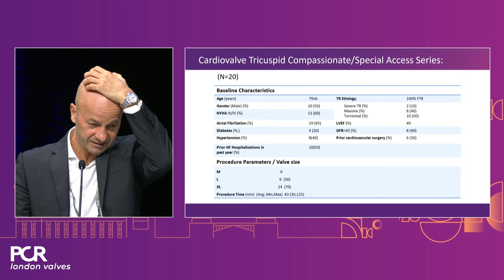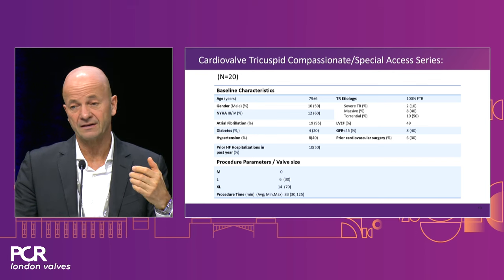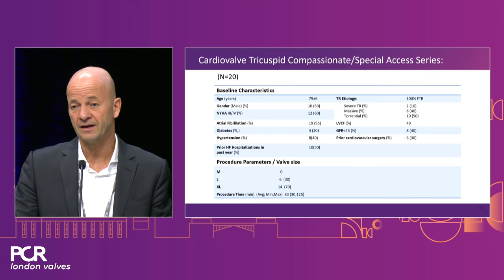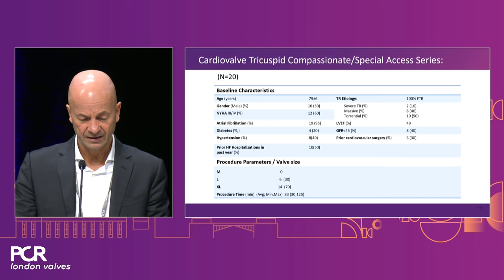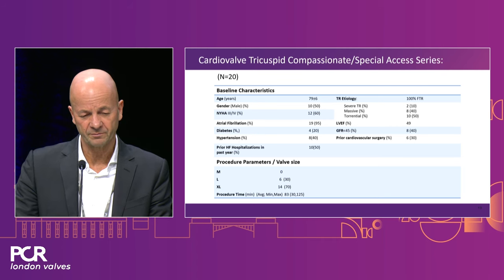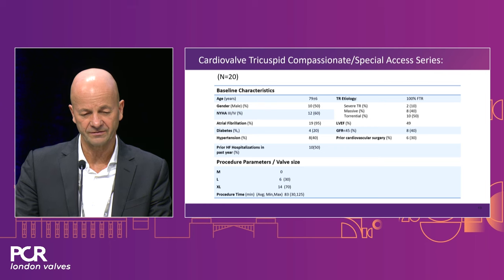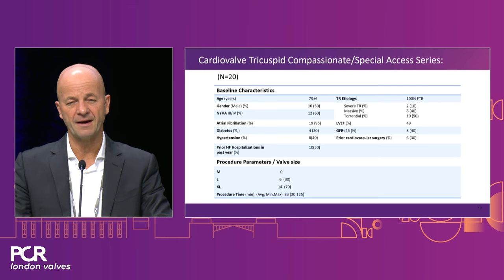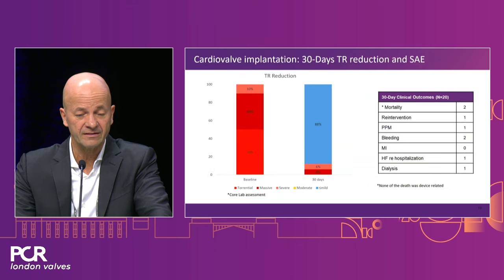We have gathered some data. Neil was here extremely instrumental from all the compassionate use patients treated with the Cardiovalve so far, and you can see the baseline criteria here. And most of the patients have been treated with a large or the extra large valve, as you can see on the left lower corner, and most of the patients on the right upper corner had massive or torrential TR before treatment. And the results are quite encouraging.